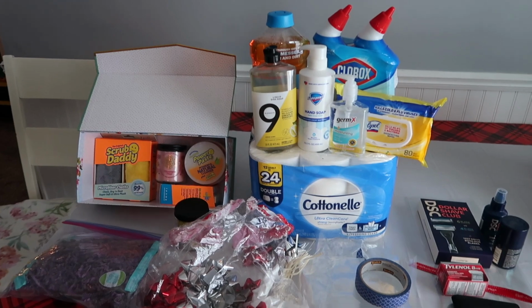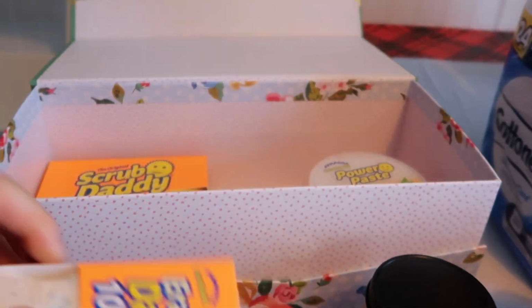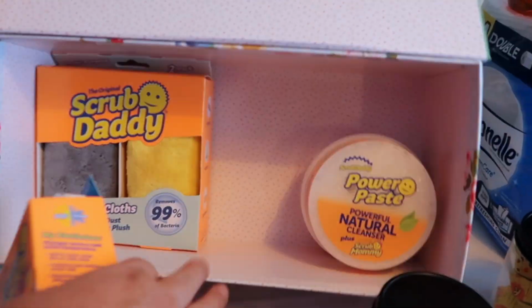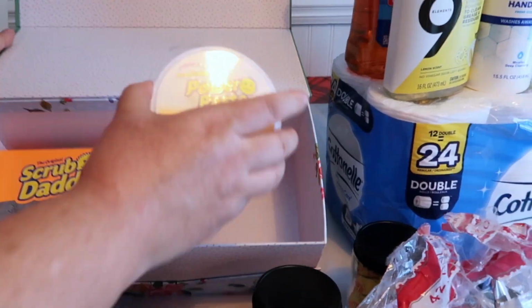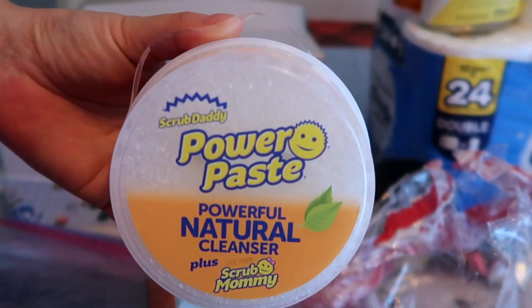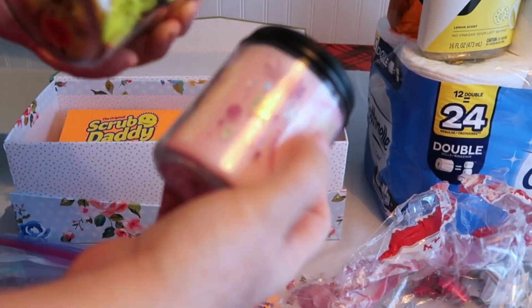gift from your stockpile. So the first gift is for somebody who's obsessed with cleaning or clean TikTok, and I am guilty of that. It is a bunch of Scrub Daddy products. How fun is this gift? $3.99 for this eraser, $9.99 for this little paste and the sponge, and then $3.99 for this Scrub Daddy. So like $18 for all of this stuff.